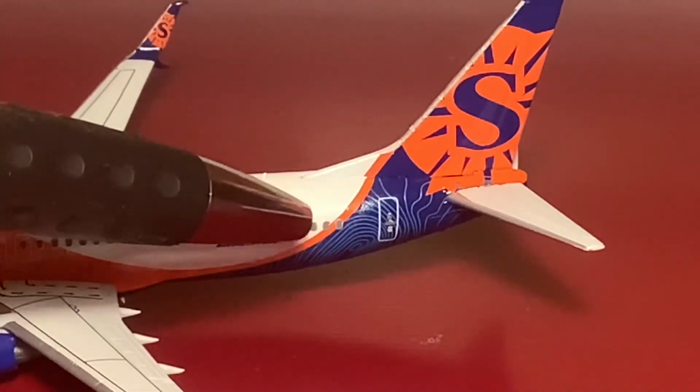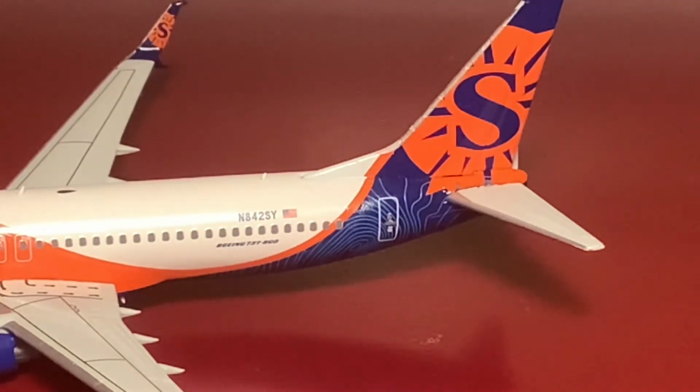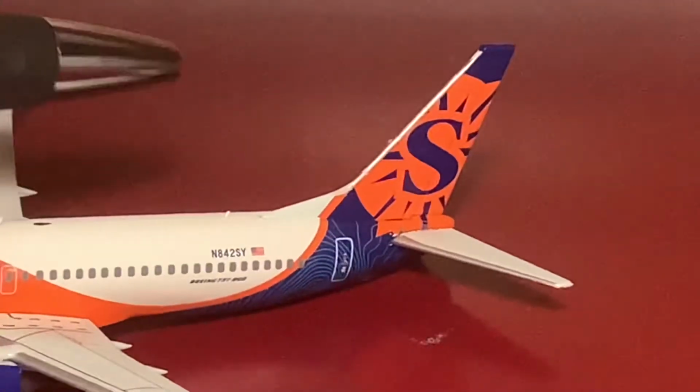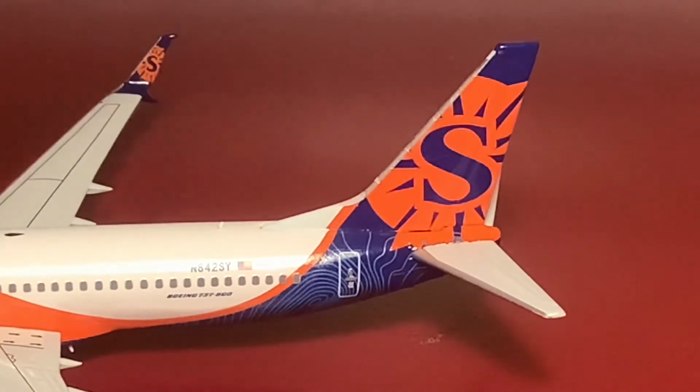But nice topograph lines there, and it's kind of just a minute detail of the aircraft. It's kind of random, I would say, but I mean it's not, because you know, land of 10,000 lakes. But I don't know, I feel like it's kind of in a weird spot, but you know what? It looks fine. It looks cool, actually.